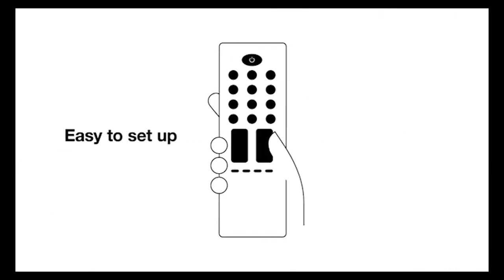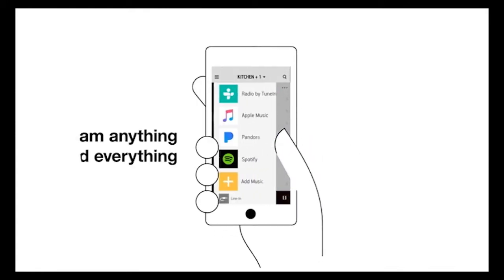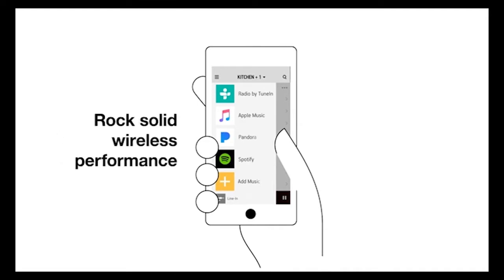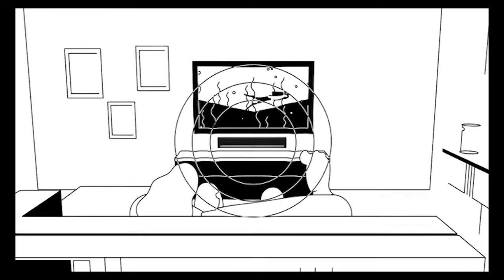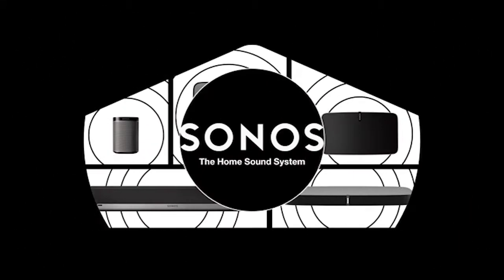It's easy to set up and works with your TV remote or with the Sonos app. Access your streaming services, music library, favorite radio stations, and more without interruptions or dropouts. Love all your movies and music with Playbar. Sonos, the home sound system.